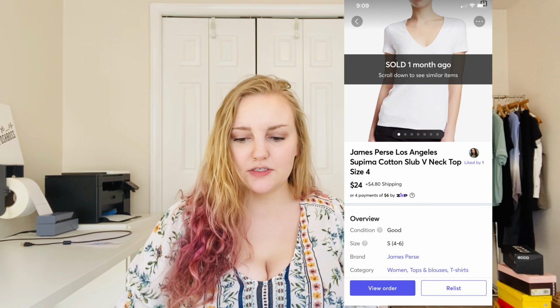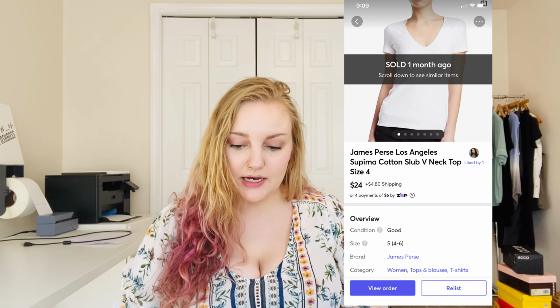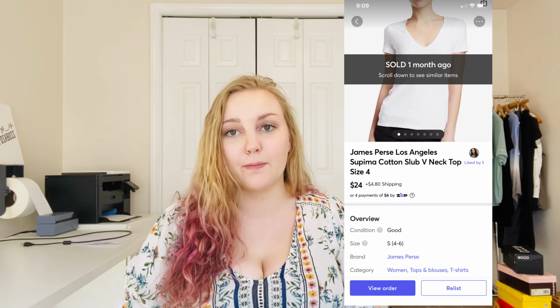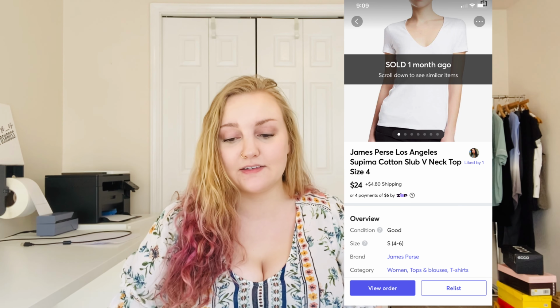Okay, I'm going to skip over a couple of these because they're pretty small. I sold a James Perse Los Angeles Supima cotton slub V-neck top. It had some discoloration at the armpits, very minor, but it still sold for $24. James Perse is a very nice brand.